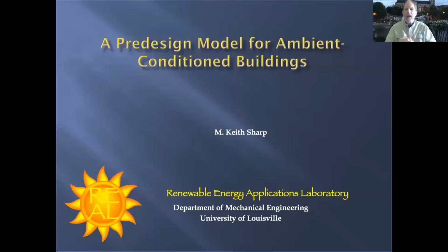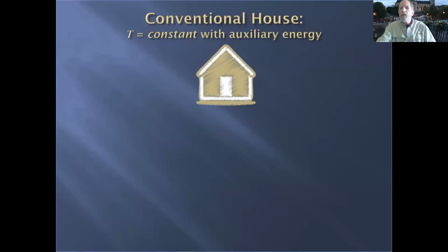So my presentation is going to be a little different in that I want to talk about buildings that are 100% conditioned by ambient energy, and also about a new pre-design tool that we can use before we even start drawing the building.